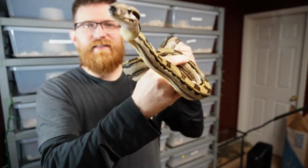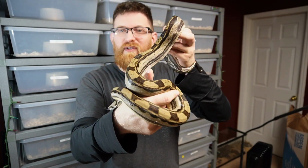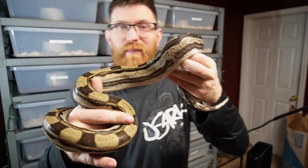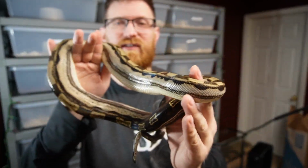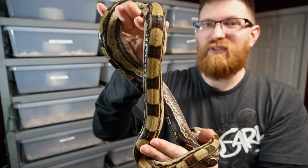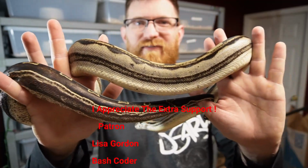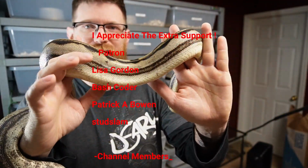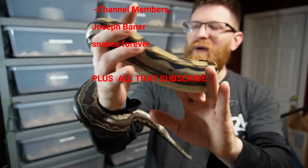But this girl right here is a Motley Boa, and she is growing up and looking fantastic. I really like the Motleys. I really like what the Motleys do in a lot of the other combinations. Definitely adds a lot of color and some really nice patterns with them. I really like how the saddles are on them. But I think my favorite part on them is the sides, how it's kind of layered. I think that's a really cool feature that they do have.